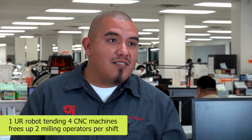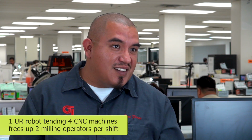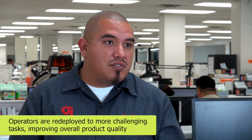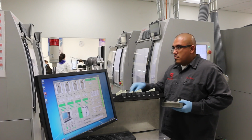When I first heard there was a robot coming to Glidewell, I was thinking, was it going to be hard? Was it going to be easy? How was it going to be? That was my first thought. But then once we got it, I saw, and all the operators saw, that it was user-friendly, very practical to use, and it's my first time operating a robot, and I hope it's not the last time I get to use one of those.